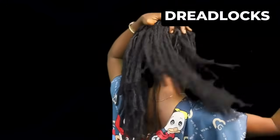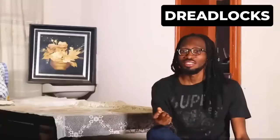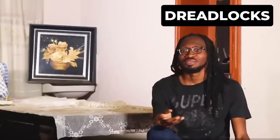Dreadlocks are tangled strands of hair with great symbolic value. They form naturally or through techniques such as crochet or backcombing. In the Rastafari movement, they symbolize spirituality, cultural resistance, and connection with nature. Today, they are also adopted as a personal expression without a religious context. Their style has transcended cultures, generations, and prejudices.